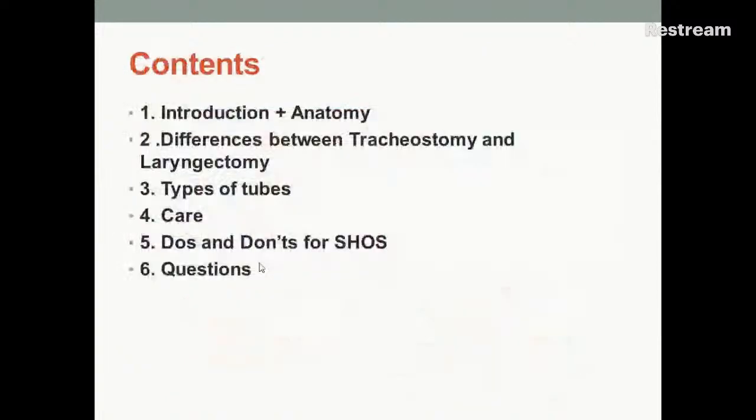Right. Let's move forward. The contents for the presentation today are a bit of introduction and anatomy about laryngectomy versus tracheostomy. We're also going to discuss the major differences between the procedures and the appearance of it as well. As these procedures have different outcomes and different care, we're going to discuss the type of tubes and the type of care that we'll need post-operatively, and some of the basic do's and don'ts for SHOs, and things of importance to remember when dealing with a tracheostomy or a laryngectomy patient. And then at the end we'll discuss some questions if there are any.